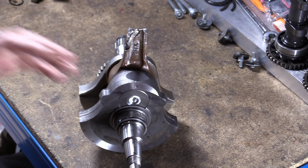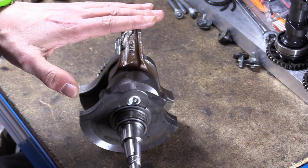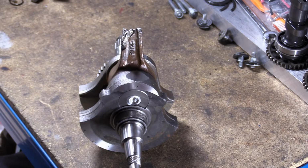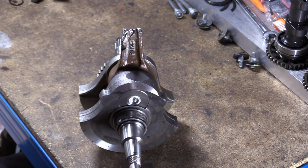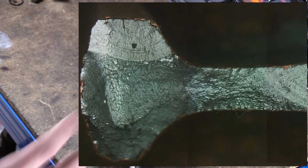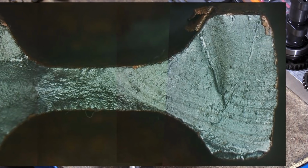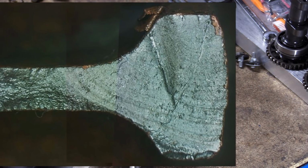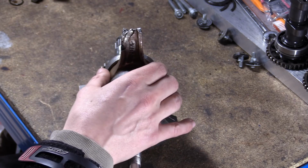We are extremely lucky that when the small end broke, it was basically flung out of action and was saved. Very lucky, because that tells us a lot. I've made this picture, a mosaic of eight images of the actual fractured rod, and I'll put a link so you can have a look yourself. It's very interesting what's going on in there, and we will cover that in a later video. I'll do a video about that actual failure.